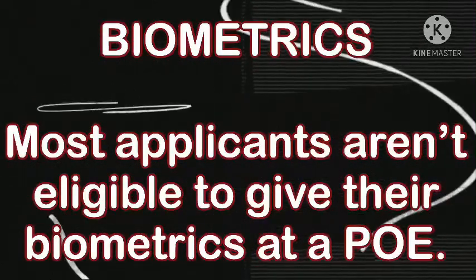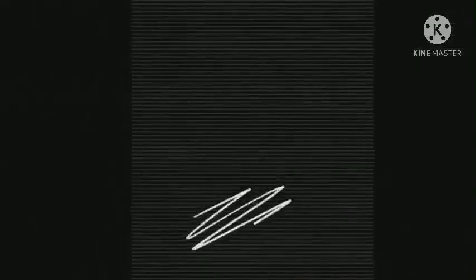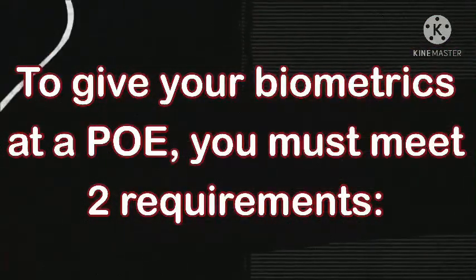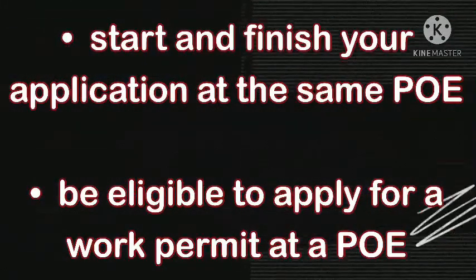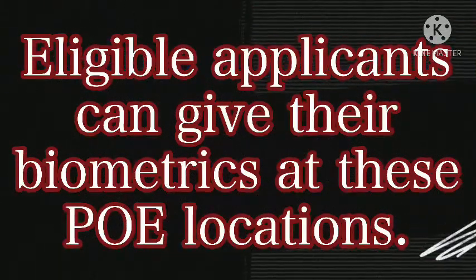Biometrics. Most applicants aren't eligible to give their biometrics at a POE. To give your biometrics at a POE, you must meet two requirements. Start and finish your application at the same POE. Be eligible to apply for a work permit at a POE. Eligible applicants can give their biometrics at these POE locations.